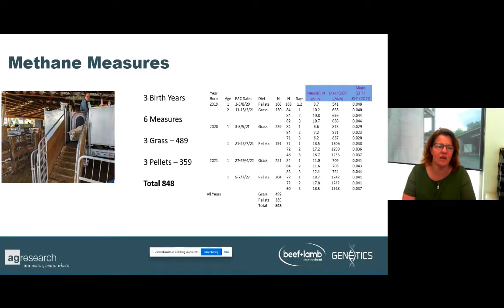Geneticists are always whining that they don't have enough data. But you guys have done a really, really good job of measuring enough animals over enough years that it's really becoming something that's very, very useful and very informative, not only to you guys, but also to the rest of the industry. So I'd really like to congratulate you on sticking it out and going the distance and getting these animals measured.